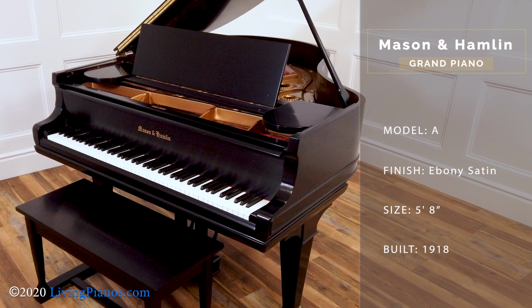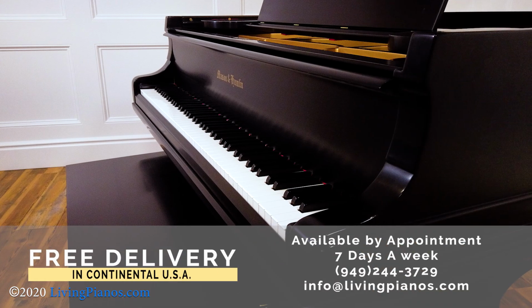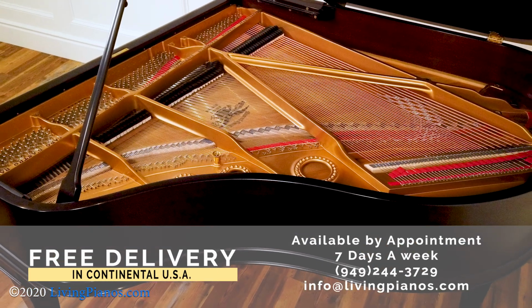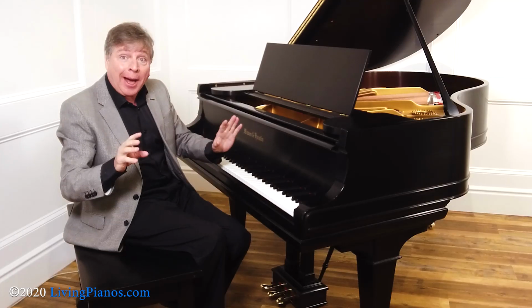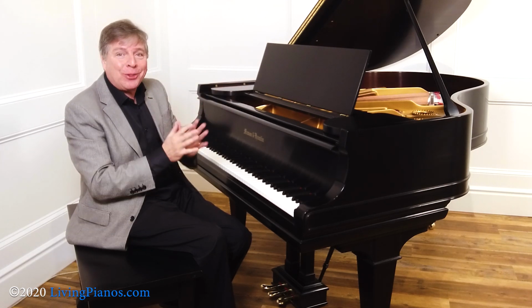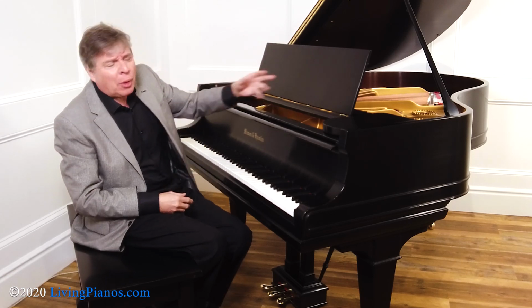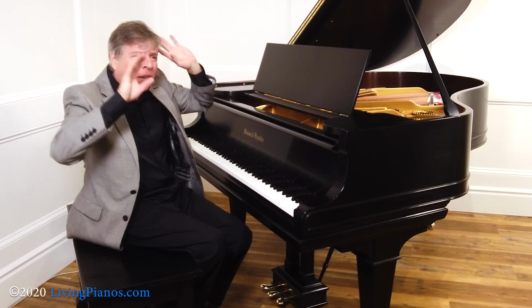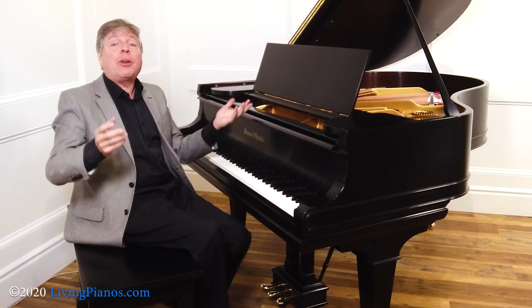I'm Robert Estrin presenting a vintage Mason Hamlin Model A grand piano made in the golden era, one of the great periods of Mason Hamlin's history, before they were bought out by Aeolian. Many people revere these pianos, and it is one of the greatest scale designs of any piano. At 5'8" long, you can't believe the sound this piano produces. We just had it rebuilt with new pinblock, strings, refinished, hammers, shanks, knuckles, the works, and it plays like a dream. So we're going to go right into some music.